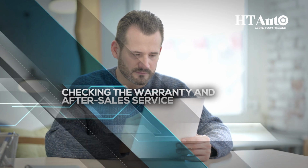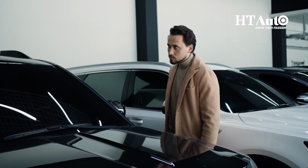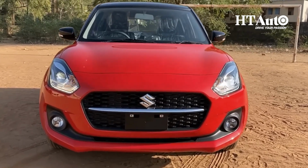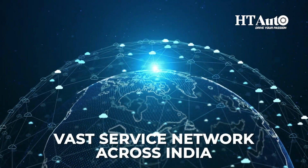Checking the warranty and after-sales service offered by the car manufacturer is also crucial. Look for cars with longer warranty periods and good after-sales support. For instance, Maruti Suzuki offers a 5-year warranty on its cars and has a vast service network across India.